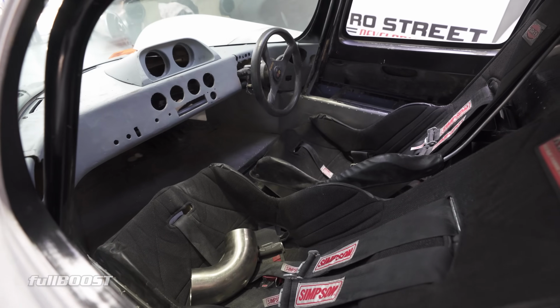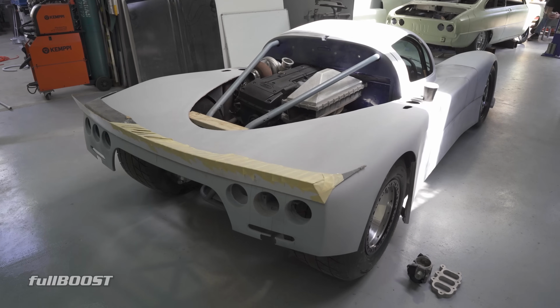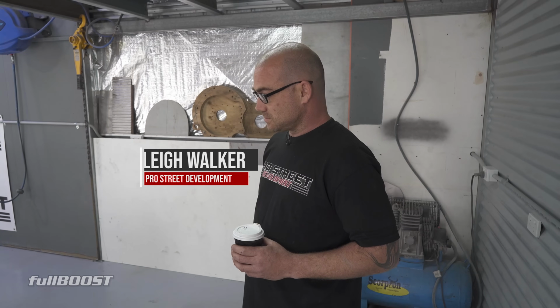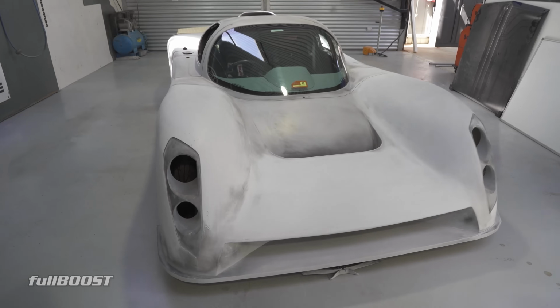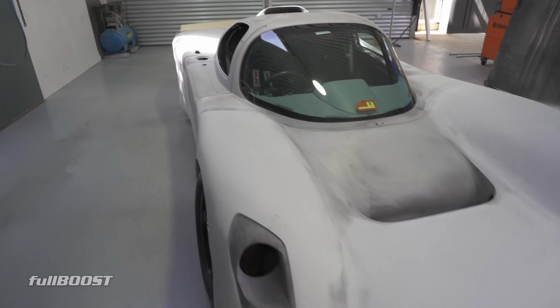So here with Leigh Walker from Pro Street Development. Now mate, this would have to be the wildest Barra conversion ever. Certainly not a 2K build, is it? No, it's definitely not. So something a little bit unique and different. Tell us about the car. A lot of people won't even know what this is.